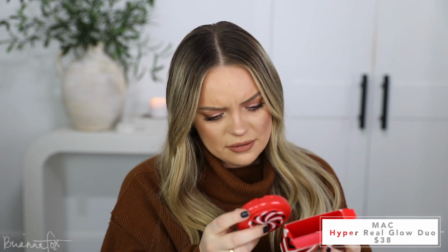Next is this highlighter that I don't know if I will have a video out with yet. As of this moment, I haven't recorded with this highlighter, and I bought it about a month, maybe 3 weeks ago, and I've been using it nonstop off camera. I've been waiting because it's a holiday collection item, and I didn't want to talk about Christmas stuff too soon. So this is a limited edition MAC highlighter. It's in the color Hyper Real Glow Duo. Is that the name of it? No, Step Bright Up. That's what it is.